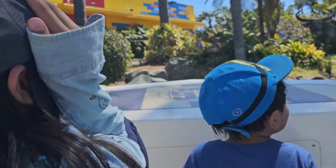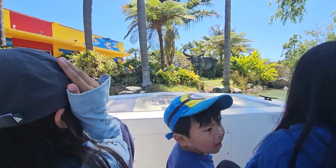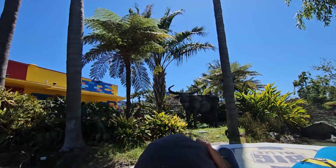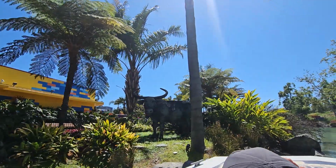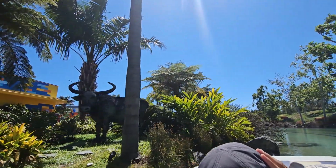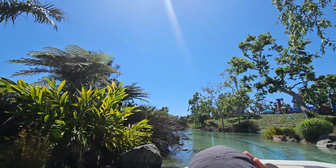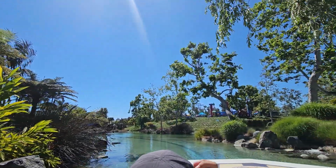Thank you, folks. We're starting off this tour right here on the left with Rocky, the water buffalo. At over 6 feet tall, he weighs over 350 pounds. That's because he was built using 310,000 Lego bricks. Rocky also has a son. Does anybody know what Rocky says to his son before he leaves for work? Says, bye, son.